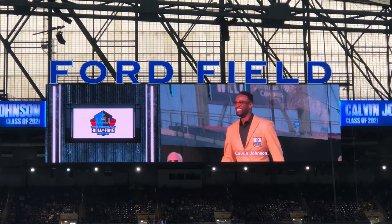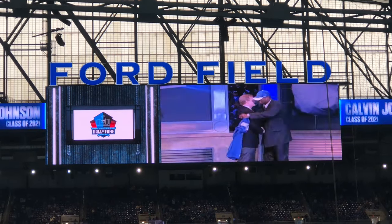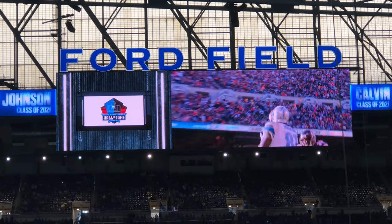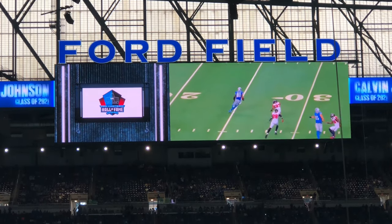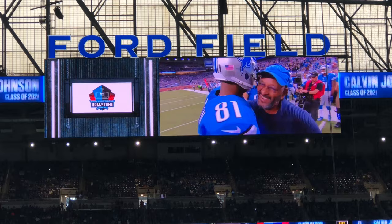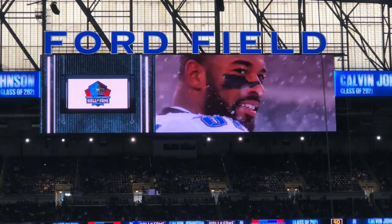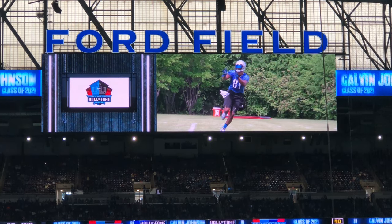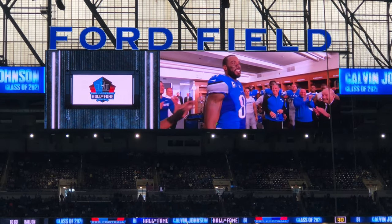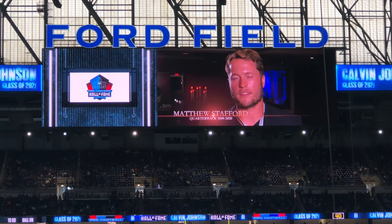Talking about Megatron, Calvin Johnson, the Detroit Lions. Witnessing on Sundays, but we got to see it every single day. Everybody knows Calvin for being Megatron, but I had a front row seat to a different Calvin. I saw a guy that always put the team before himself. First of all, what a great nickname and what a fitting one. The guy was an absolute monster out there.